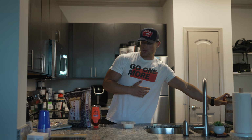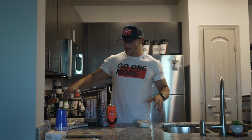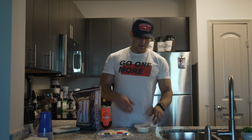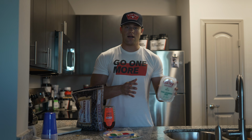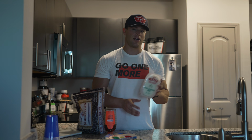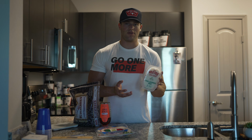That's another carb source. Here, this is like the secret sauce right here. The VT rice right here. This is gonna be the best. I used this my entire bodybuilding prep. When you heat it up in the microwave, it's literally insane. It tastes almost like the Chinese rice that you would get from a store.